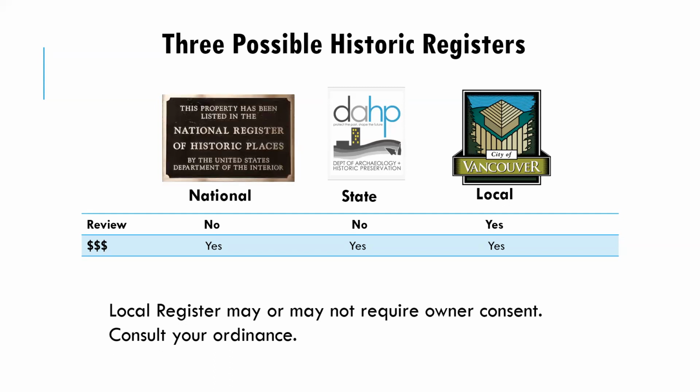The only register where a property undergoes a review when there are changes to that property is your local register. So the National Register does not automatically have review. The National Park Service and DAHP don't come in and review changes to buildings listed on the National Register. The state register, DAHP does not review changes to buildings on the state register, but you do review changes to buildings listed on your local register. So it's the reason that you have a local register, so you can review changes.